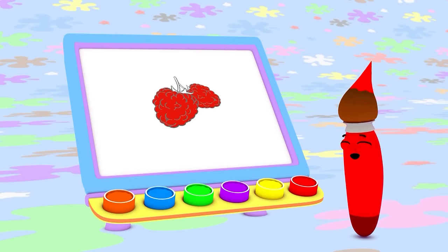A lobster! The red lobster is clicking its claws. I can use red to paint a street sign, too. Watch this. This red sign means stop.